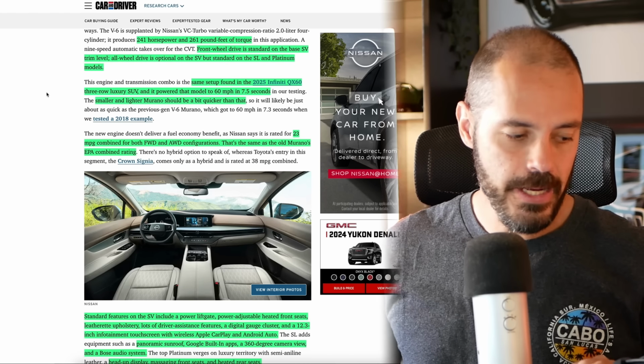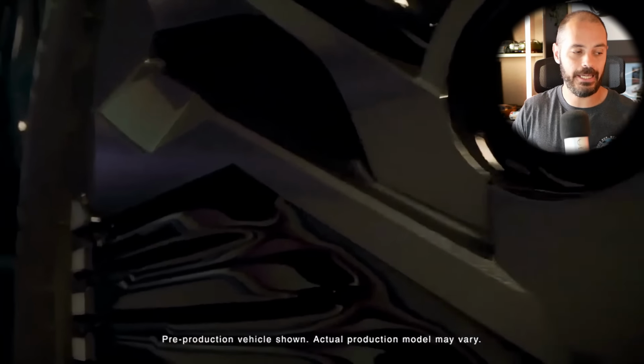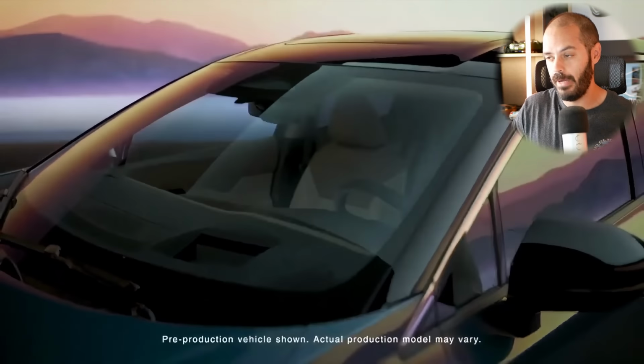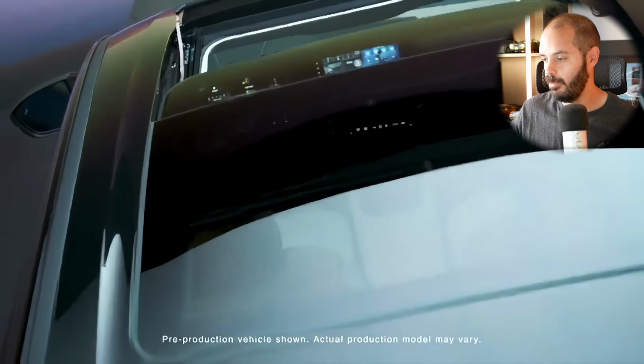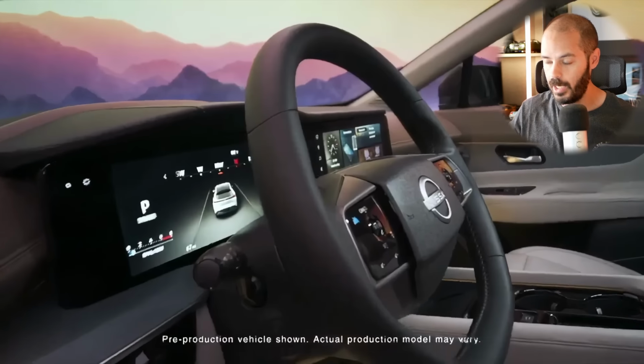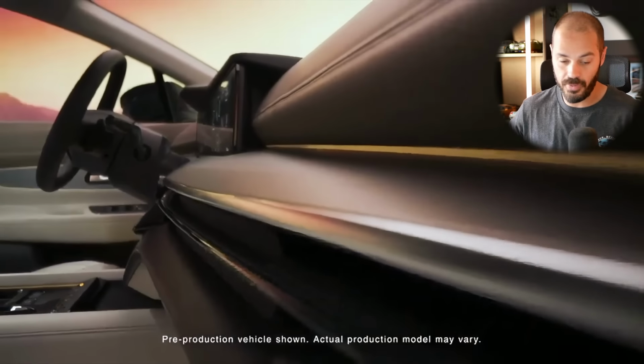Nissan has finally unveiled the new Murano for 2025. It's been a decade since the last model came out, so it's about time that they actually stepped it up here and included the new Murano in their entirely new lineup for Nissan. They're trying to refresh every single model here, so I think it looks pretty good.